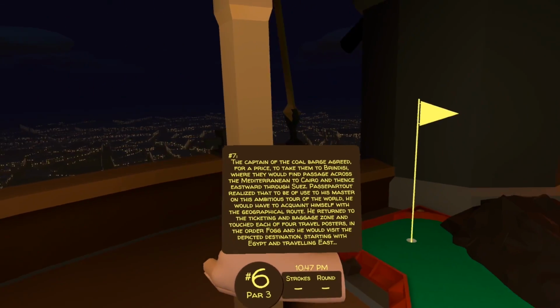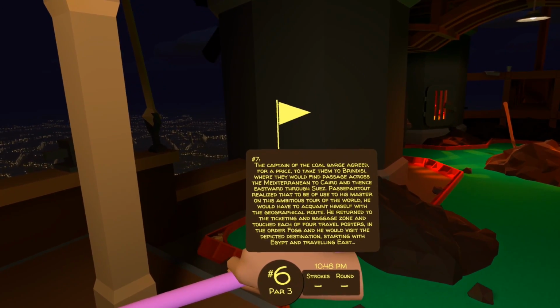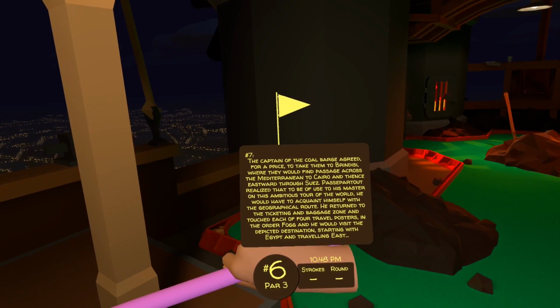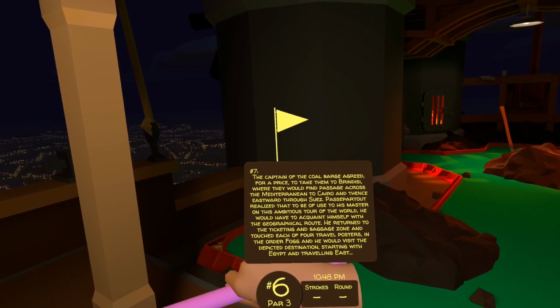The captain of the coal barge agreed, for a price, to take them to the Brindisi, where they would find passage across the Mediterranean to Cairo and thence eastward through Suez. Passepartout realised that to be of use to his master on this ambitious tour of the world, he would have to acquaint himself with the geographical route.